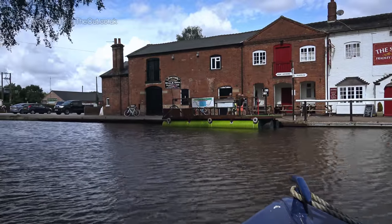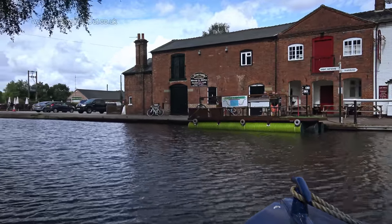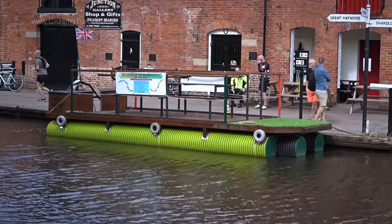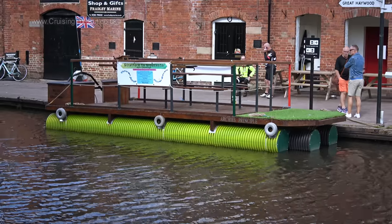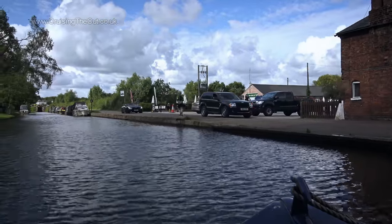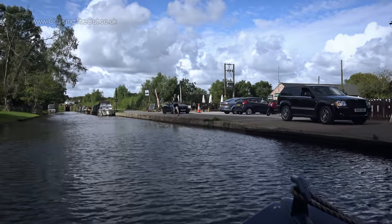Out onto the Trent and Mersey, and a sharp left. But what's that? It's a raft raising money for cancer research and the air ambulance. Good luck to them. Finishing the turn here, the canal is heading southwest, and there are 2 locks directly ahead.